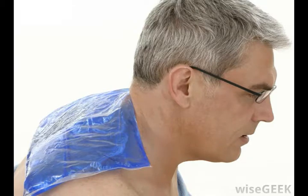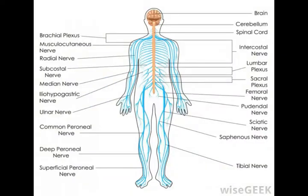Nerve groupings within the cervical spine are named after coordinating cervical discs. These discs are represented by the letter C and the number corresponding to the location of the disc amongst the other vertebrae making up the cervical spine, beginning with C1 at the top and working down to C8. Nerves in the neck control various functions of the human body.